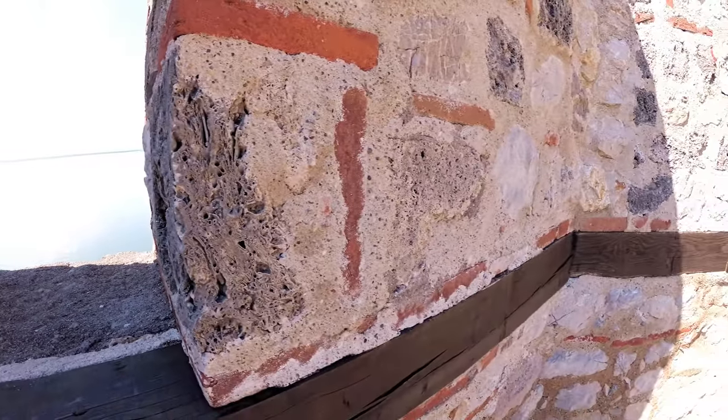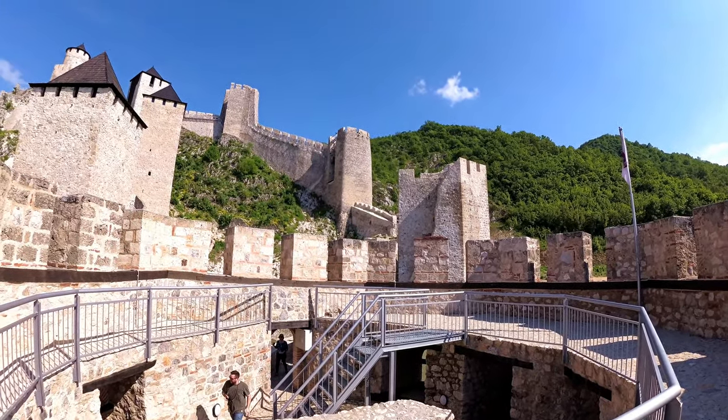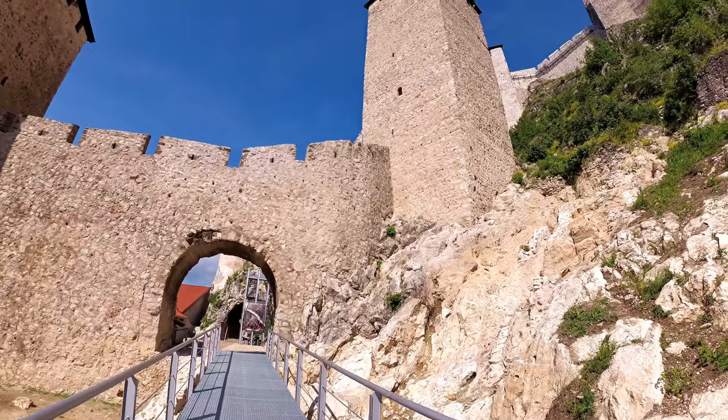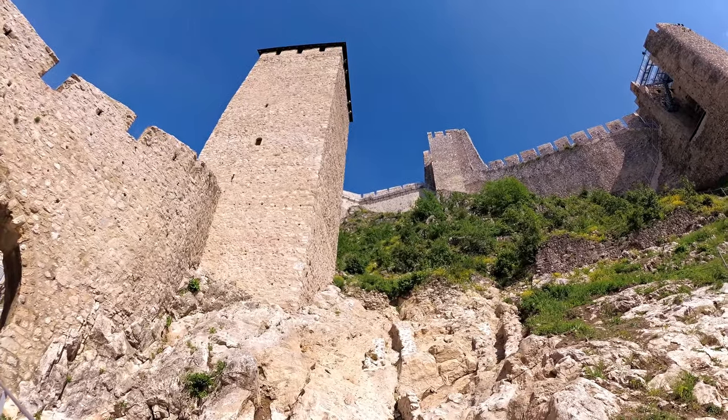The fortress consists of the front, rear and upper town. Its main specificity is 9 massive towers that are up to 25 meters high, and are designed so that the interior of the tower testifies about the places that were reserved for guns and other ammunition of that time.